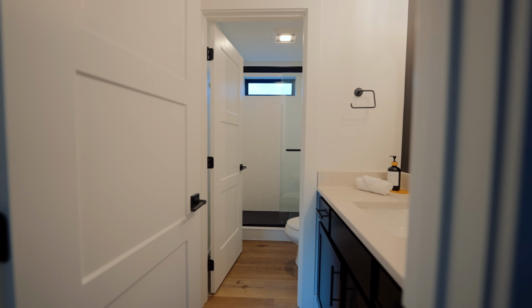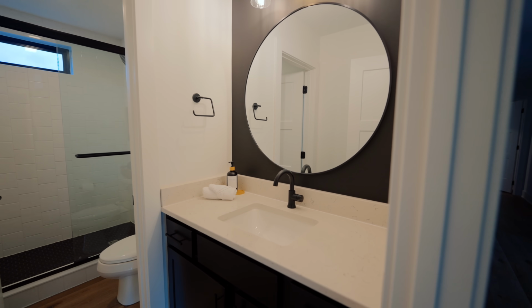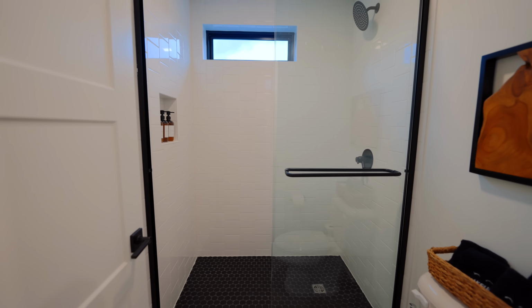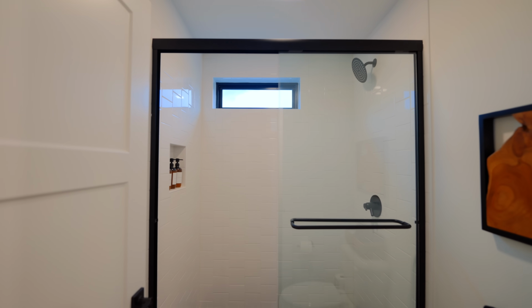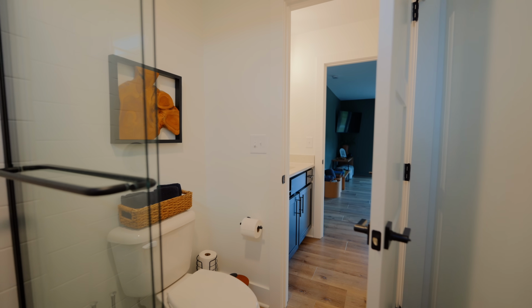But we'll walk out of here now, and then we have a full bathroom space. This first room, though, is your vanity. And then the second room in here is the toilet and the tiled shower. It's probably handy if somebody's showering and somebody needs to use the vanity at the same time. That can be done. It's separated by the door. That's a cool little feature.